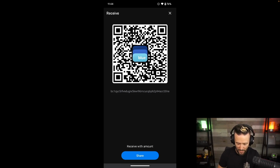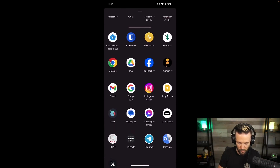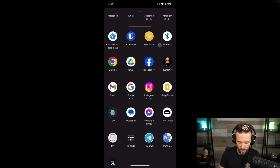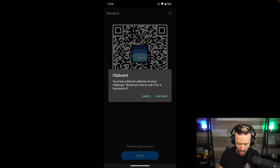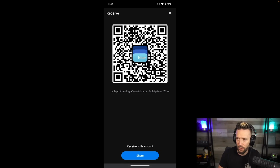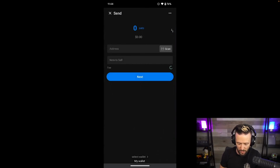Okay. Furthermore, you can hit the share button, and it will give you options for different applications that you might want to share this information through. And yeah, that's pretty much that. If you want to back out, you can just hit the X in the top right. Same applies to the send screen.